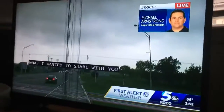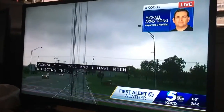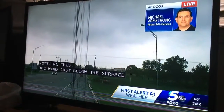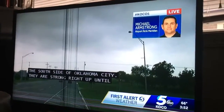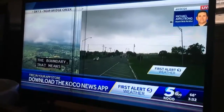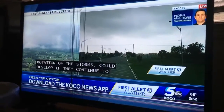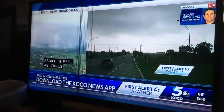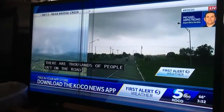The low-level jet, the winds just above the surface, they continue to be strong here on the south side of Oklahoma City, and they're strong right up to the boundary. So what that means is that can fuel the rotation that these storms could develop here if they continue to intensify. That's why we're so nervous about these, because as Chris Lee was mentioning, Damon, there's thousands of people out on the road right now with it being rush hour. I mean, this is why we were saying you do not want to be out here.